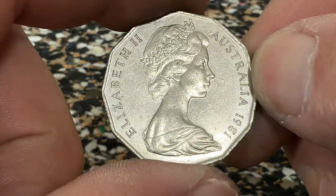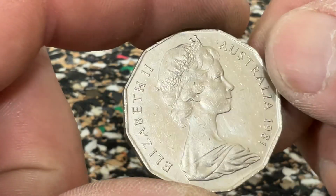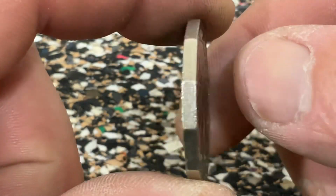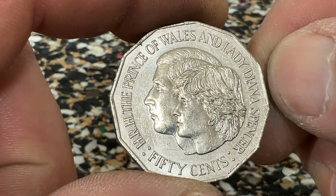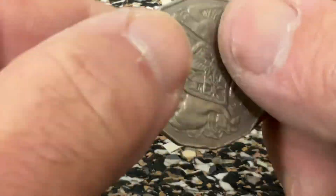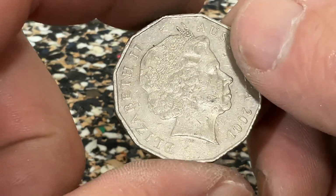Royal Wedding. Looks like it rotated a bit. Let me look at this. I don't know. High minted, but always need one in your collection. I'd love to find another 85.